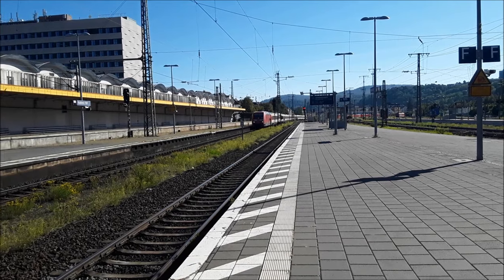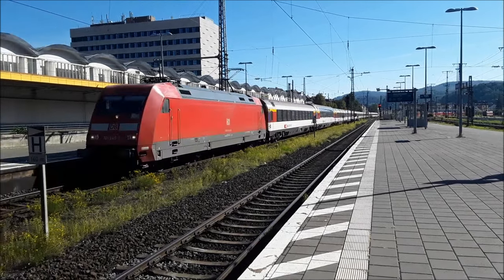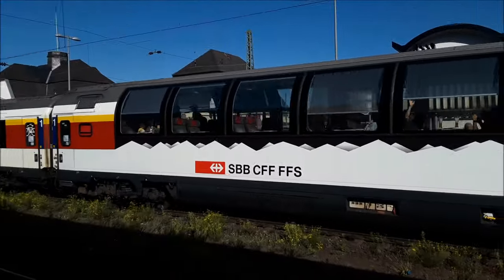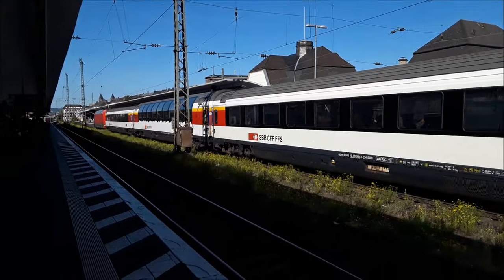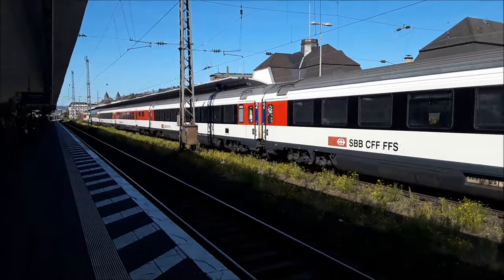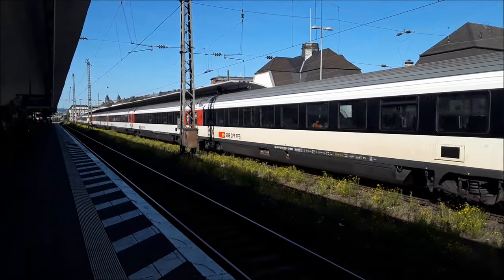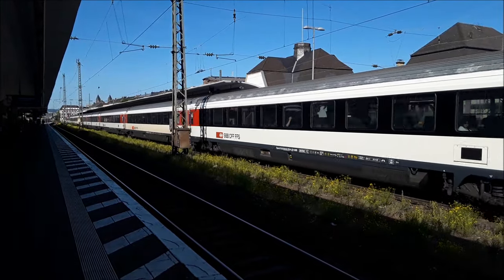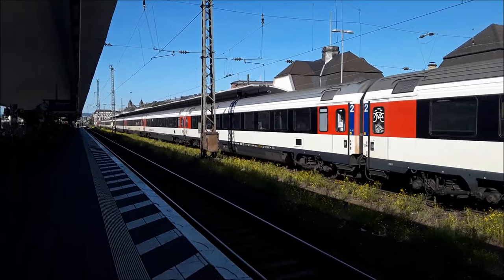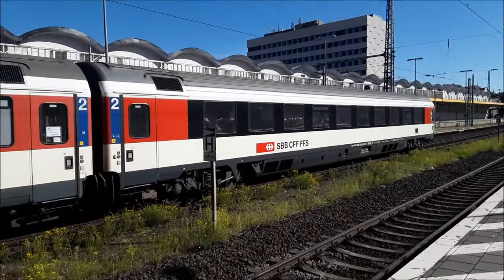There's a beautiful Gotthard Panorama Express carriage in there. So this is being worked by 101045. The SBB rolling stock really is gorgeous.